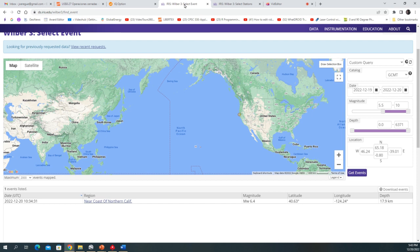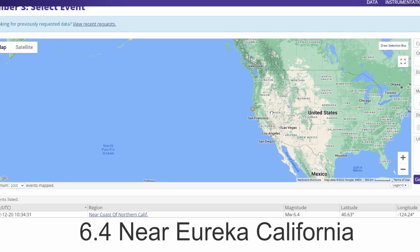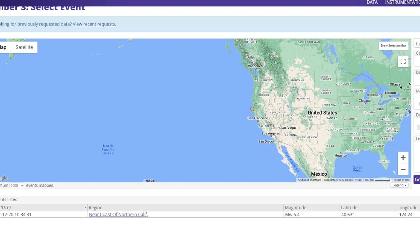Hello, everyone. Today is December 20th, 2022, and it has taken a little time to release the data, but I finally got some interesting data to share, and it has to do with the earthquake offshore California. It's a 6.4 magnitude earthquake just outside of the city of Eureka. It's a very interesting place from the point of view of seismology, and let me show you why.